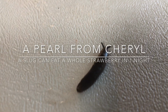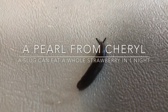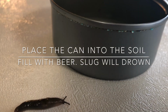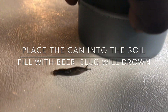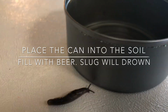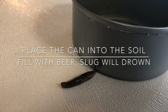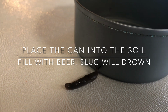And they love strawberries. In a previous video, I showed you guys how you can trap them and kill them. Now let me pause this and go get some. See that tuna fish can? It's the perfect thing if you don't have the traps. And this is just the label right in there. You can put this down in the soil and put beer in it. The slugs will climb up it, and you can see it's trying to do this one. It'll climb up in it, it'll smell that beer, and it will drown.